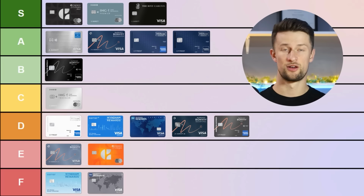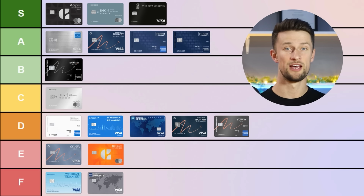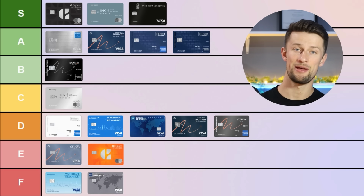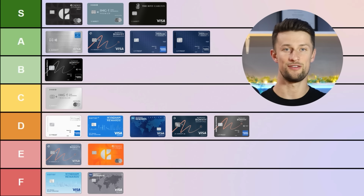And with the Bonvoy Brilliant covered, we've gone through all 18 different hotel credit cards. It's quite a list, and I'll throw every one of my rankings up on the screen. I think my biggest observation is you pay for what you get. Although you don't have to pay for the top annual fee cards to get premium benefits, as there are a lot of great cards in that $90 to $150 range.